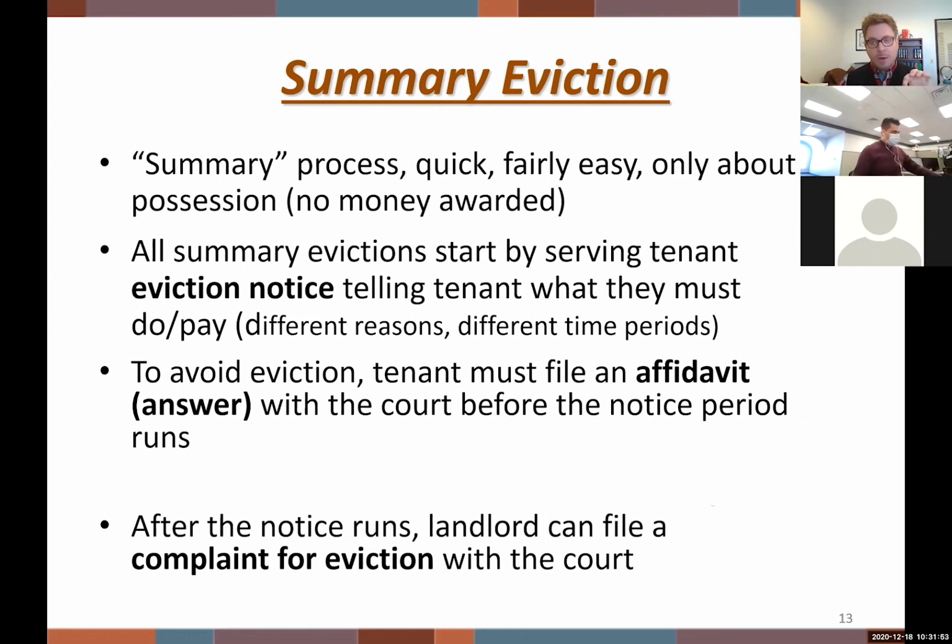It does not award money. So the landlord would have to sue separately for money. All right, so all summary evictions, as we said, start by the tenant getting an eviction notice. They will get the eviction notice that relates to the reason that the landlord thinks they'll be able to evict.